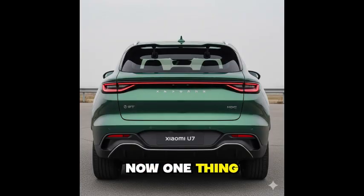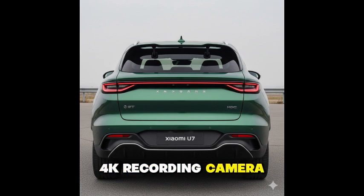Now, one thing we do get as well, you also get another mounting point up here where you can plug in your 4K recording camera. So that's recording forwards in the car. You can also get one on the magnetic rail at the back.